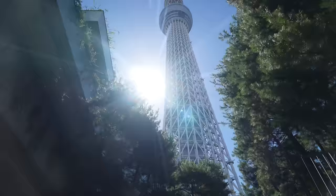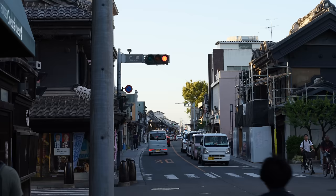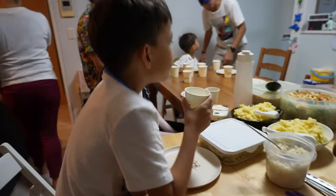Our first destination was the 2,080 feet tall Tokyo Skytree. Next, we'd head to Kurazukuri Street in the city of Kawagoe, known for its warehouses dating back to the 1800s. And finally, we'd head to our friend Michael's place for dinner with his family.